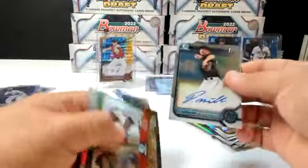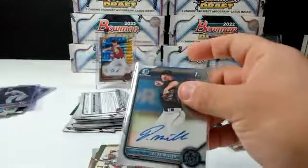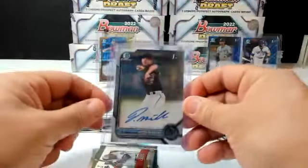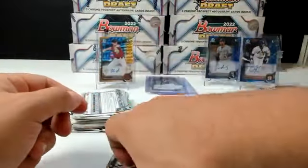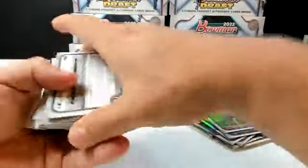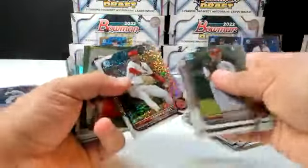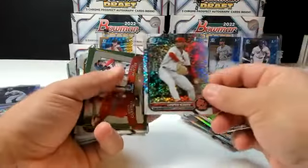Okay, here's our 3rd auto, Jacob Miller going to the Marlins. So some cheaper team mojo here for the Marlins. Jacob Miller with the auto. We got a Cooper Hjerpe.